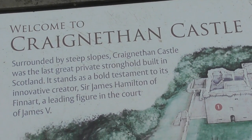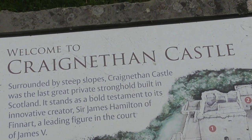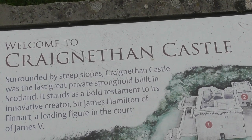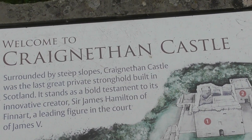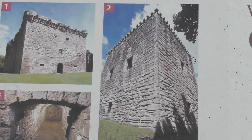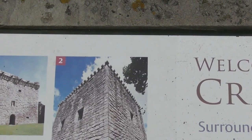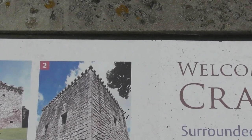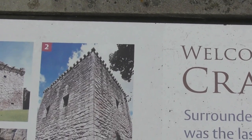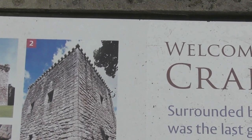Welcome to Craignethan Castle. Surrounded by steep slopes, Craignethan Castle was the last great private stronghold built in Scotland. It stands as a bold testament to its innovative character. Sir James Hamilton of Finnart, leading figure of the court of James V. And some pictures here. The first one, the townhouse, main tower. Impressive, imposing, with pioneering design. Second number here, the southeast tower, well preserved but enigmatic, perhaps once housing a chapel.